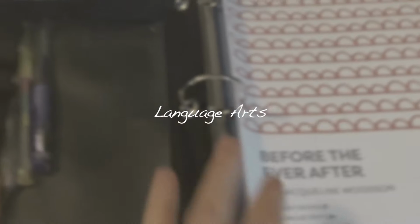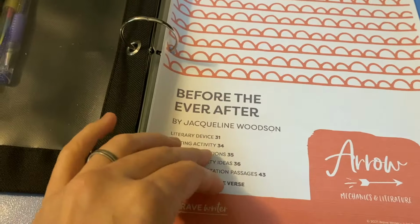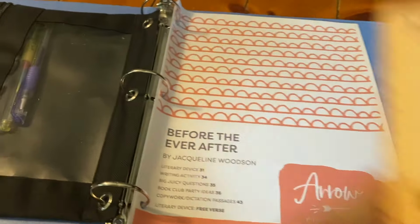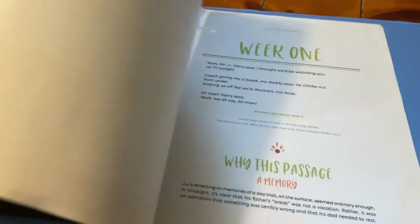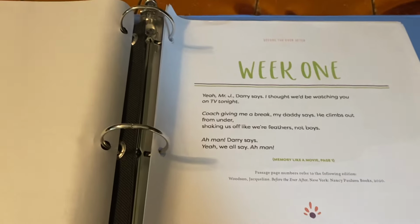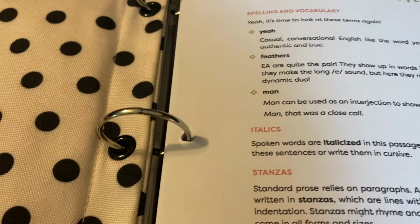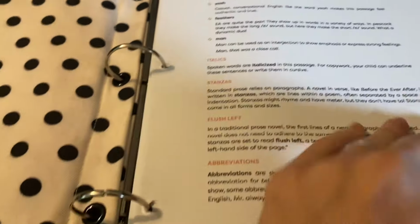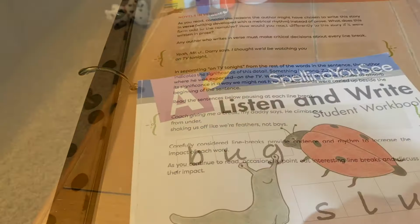So right now what we're using for our program is Brave Writer, and it comes with a different story to read every month, and then it has activities to do. It's called the Brave Writer Arrow. So you'll have a copy work that you work on, and then there is spelling, vocabulary, and stuff about writing, grammar, and activities like that.